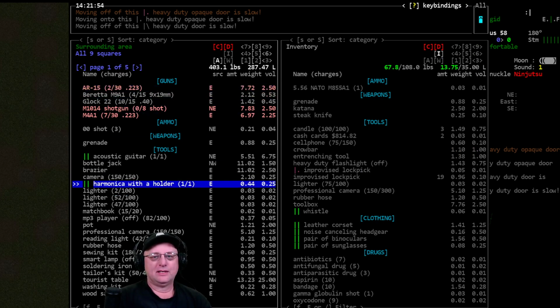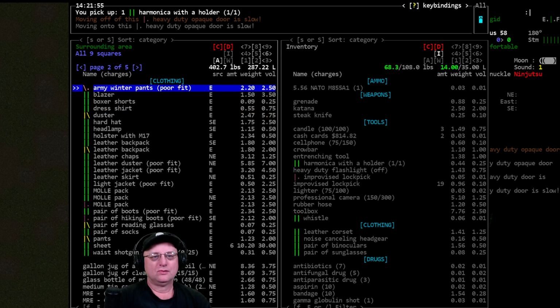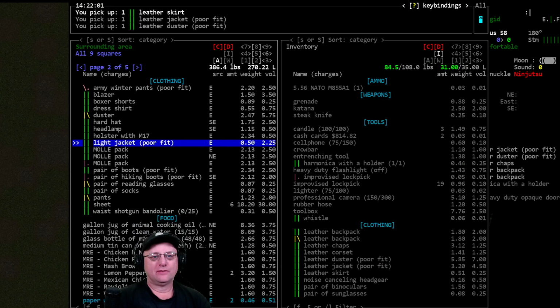Give me my harmonic wood holder. I don't need the reading light because we're going to take off as soon as it gets dark. Don't need clothes. All this leather stuff we're just going to chop up now that we don't need the backpacks anymore. And this is all just leather supplies. Guess I could take the time to get my hiking backpack put together now. Yeah, let's do that. Got time. Stop all this stuff.